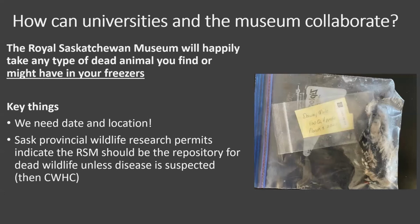The key things for us is we really, at a minimum, need the date and the location of the thing. That's kind of our currency. We need to know where it came from and when it came from for it to be useful for the collection. And of course, for anyone who's doing wildlife research in the province, you need a provincial permit. That says the RSM should be the repository for any dead things that you find, unless you suspect disease, then it goes to the vet college here at the U of S.